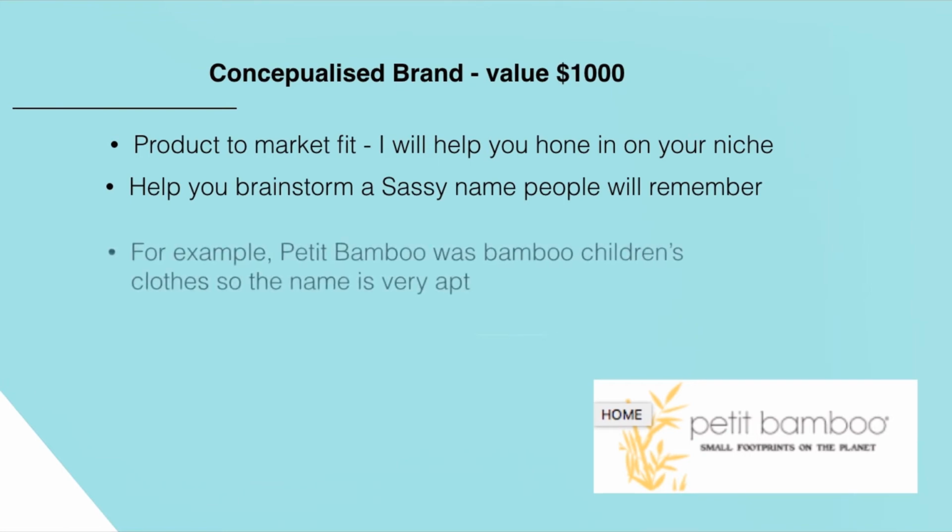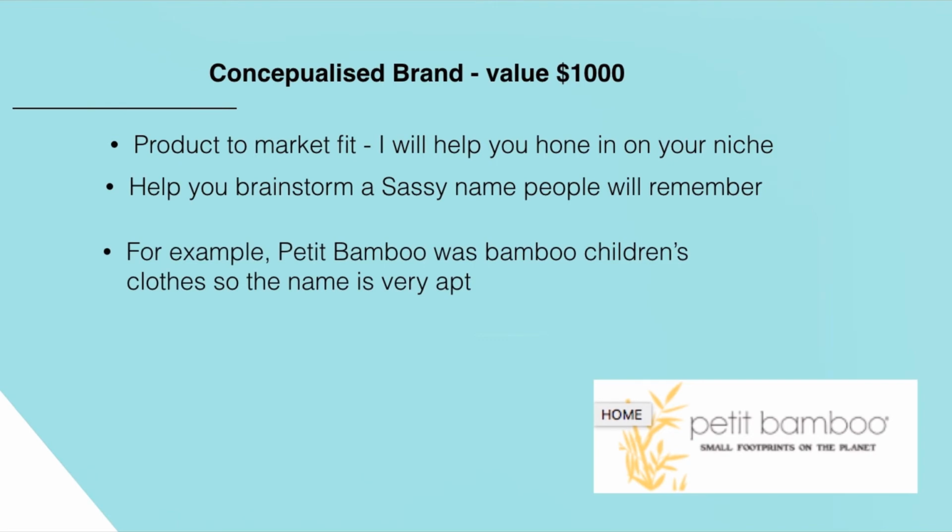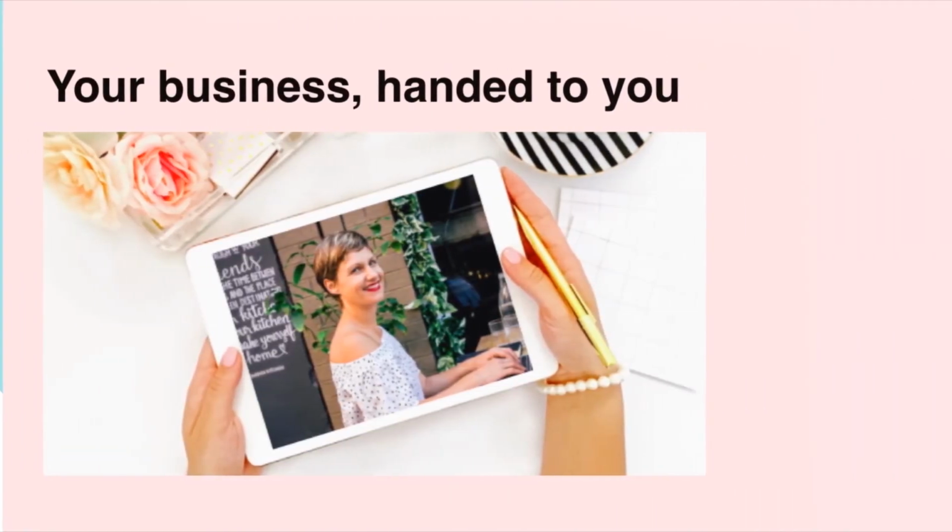I'm very good at brainstorming back and forth and really drawing out of you what you think you want your business name to be. For example, Petite Bamboo was bamboo children's clothes, so the name is very suitable. My tagline was small footprints on the planet, meaning that there's less imprint on the planet. Petite is a French word, meaning French style clothing, and bamboo obviously is bamboo. So it suited really well.